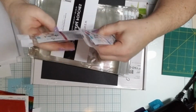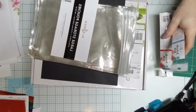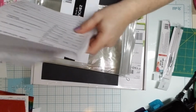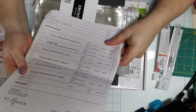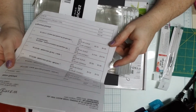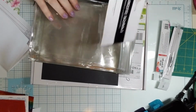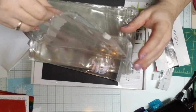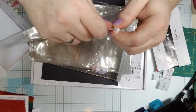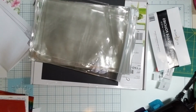I don't know which one's which. That's the medium, and that's the large, so I am missing the small. The fine. So I'm going to have to contact them. That was $4.24. So anyway, I was excited to see these, but they're kind of bent up, so I don't know. These will work with the bigger dies, I guess. I just kind of need to get them unbent a little bit.